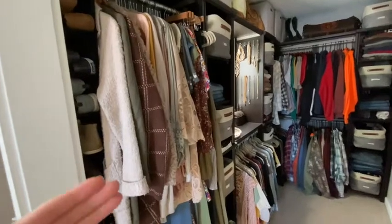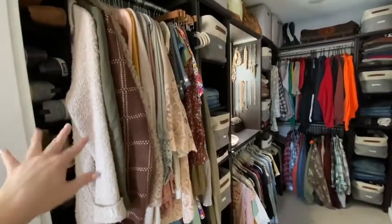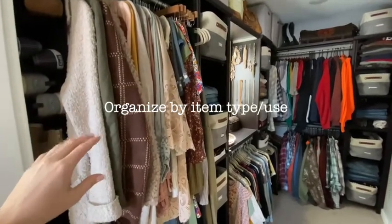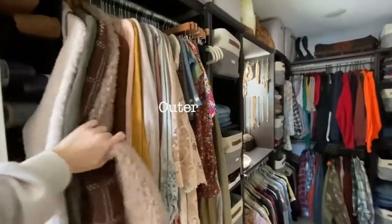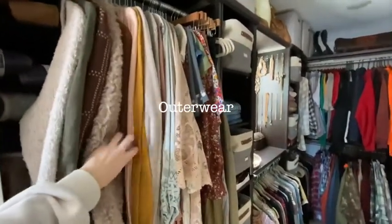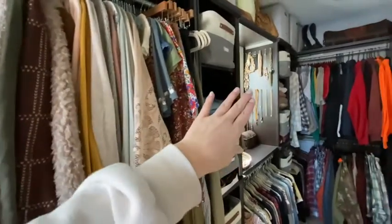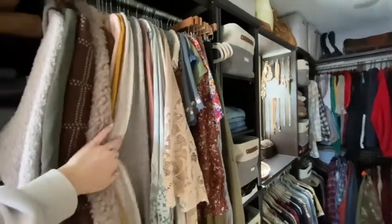So I know a lot of people like to organize their closets by sleeve length or color, but I find it most effective to organize my closet by type of clothing. So right here I put my outerwear pieces. I don't know why that was hard to say. Outerwear pieces. I have some cardigans, and any heavier cardigans I actually fold together with my sweaters because it's easier on the clothing. You don't want them to stretch out over time.